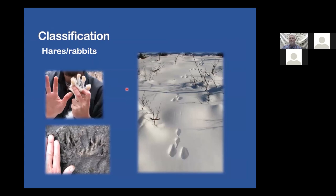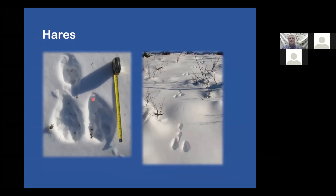Hares have giant feet. They have no pads on their feet. So if you ever see them in the mud or in the ground, usually you just see their claw marks because it's just fur and bones. We don't usually see that often. But their tracks have giant back feet, and that's why they call them snowshoe hares, and small front feet. They have one of the lowest snow loadings of any of our animals out there. That's why they float so well on the snow. Look at how big those tracks are. That's a lot of surface area for a small animal.